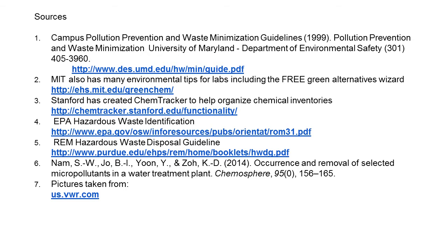The third one, this is the ChemTracker Stanford created, so that's a chemical inventory program, I'll call it. Four is the EPA hazardous waste identification if you're having trouble identifying whether or not the plastic is contaminated with solvents and has potentially become hazardous waste. I mentioned it when I was talking about plastics. This is where you would determine that. And then the REM hazardous waste disposal guidelines, that's where you would find the list of chemicals that can go down the drain and a lot of other really fun stuff that was mentioned.